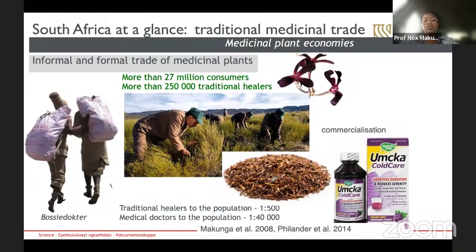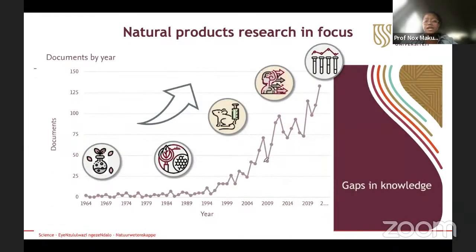So we need to be thinking about utilizing these plants to build new economies and to establish new natural product economies, but this needs to, of course, be done in a sustainable way. And if we look at that kind of natural product research that's been taking place, you'll see that there's been an upward trajectory towards understanding the way in which plants are exploited by people, and even trying to understand how these plants actually function in the human body.